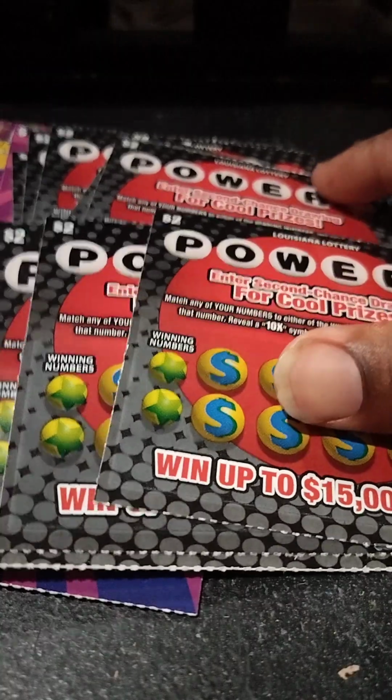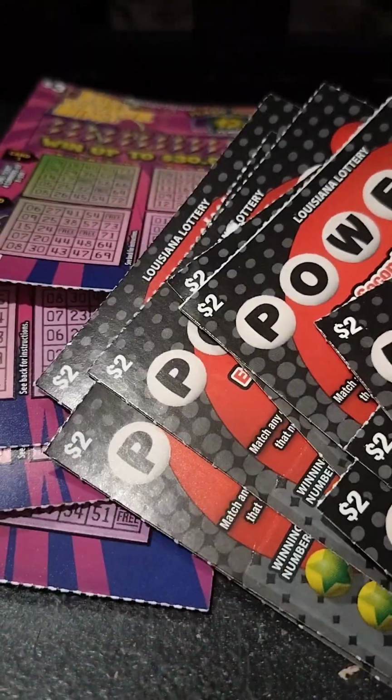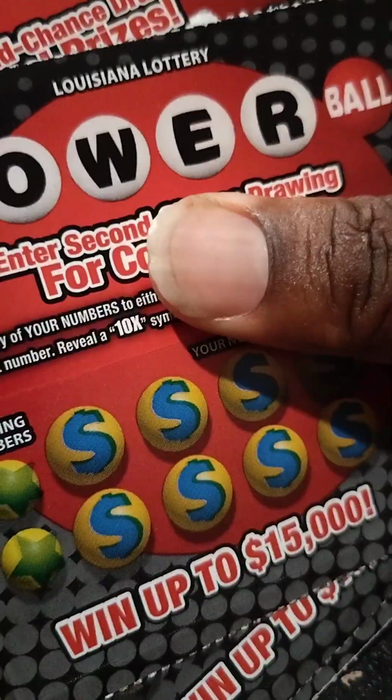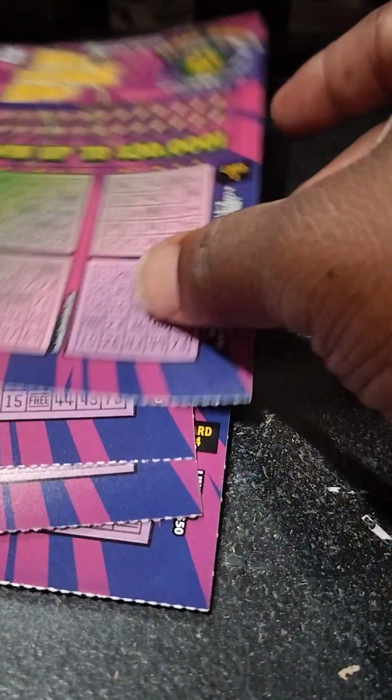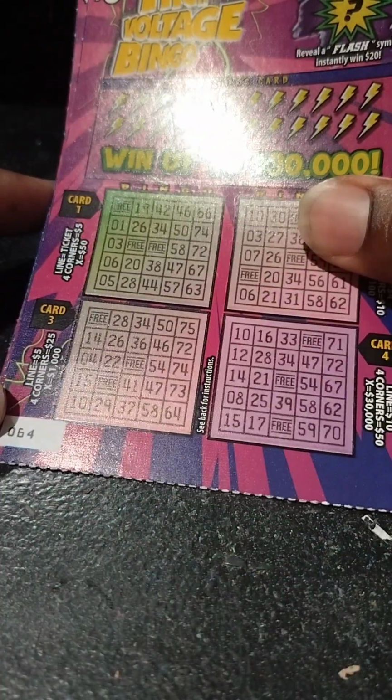Check it out, we're doing things a little different. I have a low boy session, $18 and $2 Powerball tickets. And we have $33 in a High Voltage bingo game from Louisiana Lottery, $51 session.